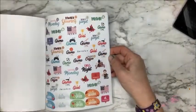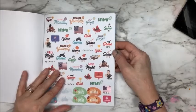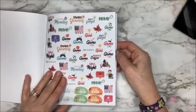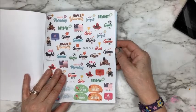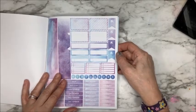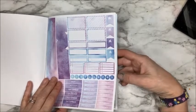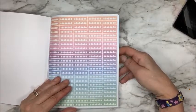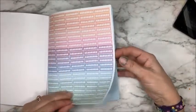Then Payday. Game Day. Oh dear. Adapt and Overcome. Very good. As my husband says, adapt, improvise, and overcome. Here are some little blocks. This is for keeping up with your water consumption.